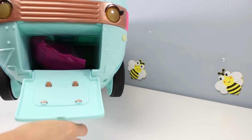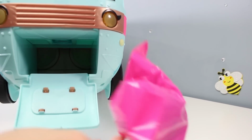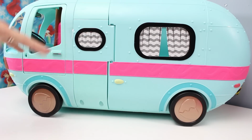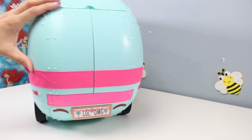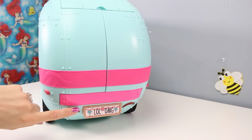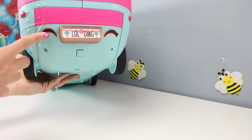If we open it up, there's our first blind bag. I'm just gonna take that out in case I forget to find it later. This side of the Glamper looks exactly the same as the first. And once again, we can open the front door. Here is the back, and it has the exact same license plate surrounded in gold. And we have 2 little red tail lights that look like eyelashes.